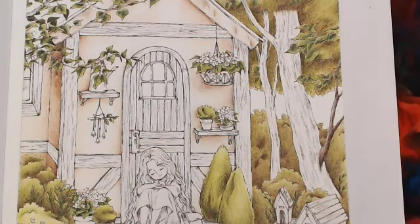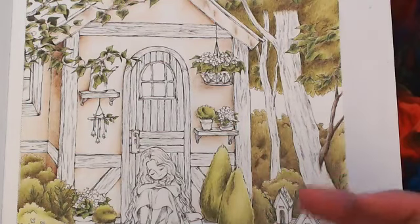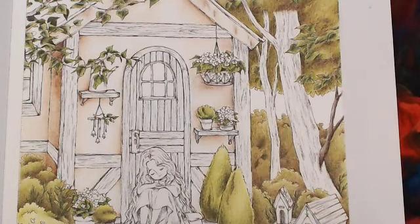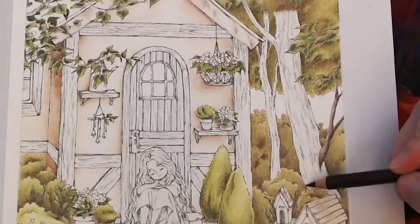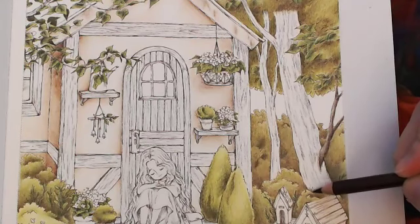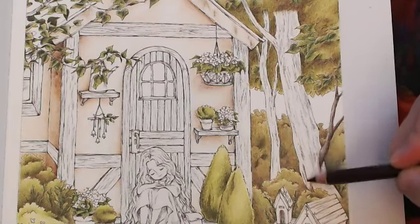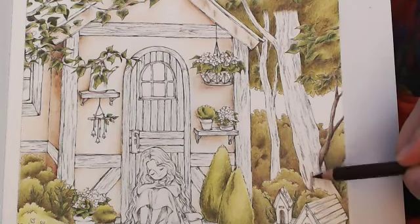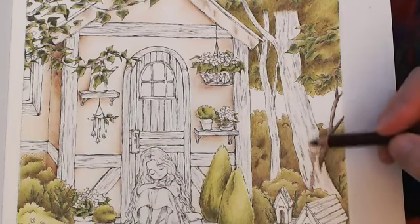Botanicum. I haven't seen that. I'll have to look at that. I don't really like Maria Trolle, but I like her, but I don't like color in it because I don't know why. Now that I think about it, I don't really know why. I'm just following the artist lines here for shadows and stuff.